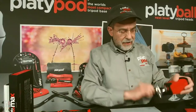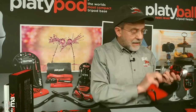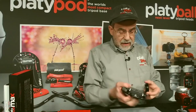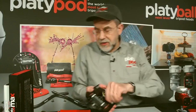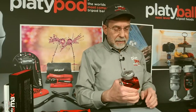But that has a bubble level in it. See this? That plate has a little bubble level in it too. That bubble level can be used also if you want to level a Platypod. You can put that on there and use it as a level. We also use it for calibrating our next tool, which is the Platypod Elite.